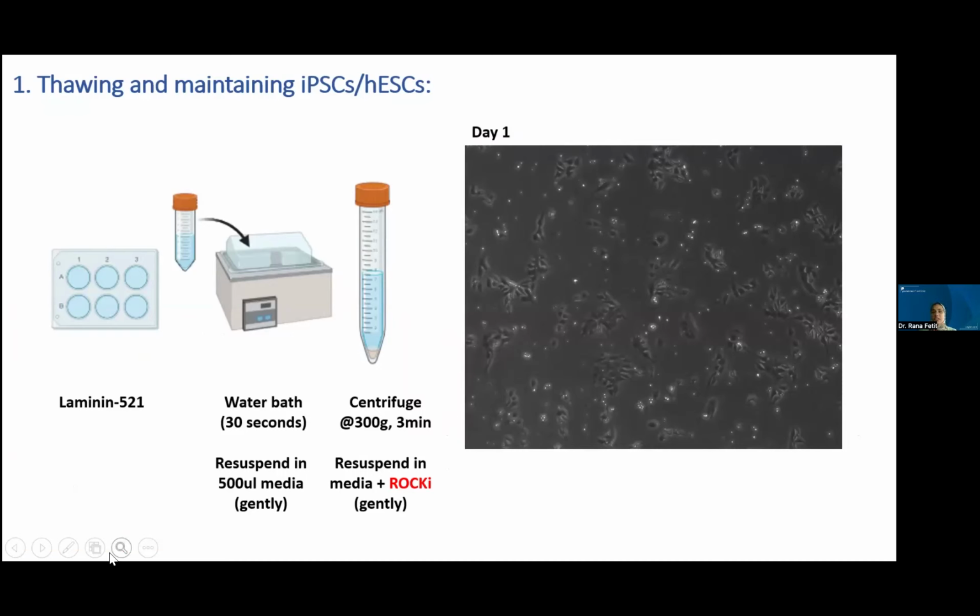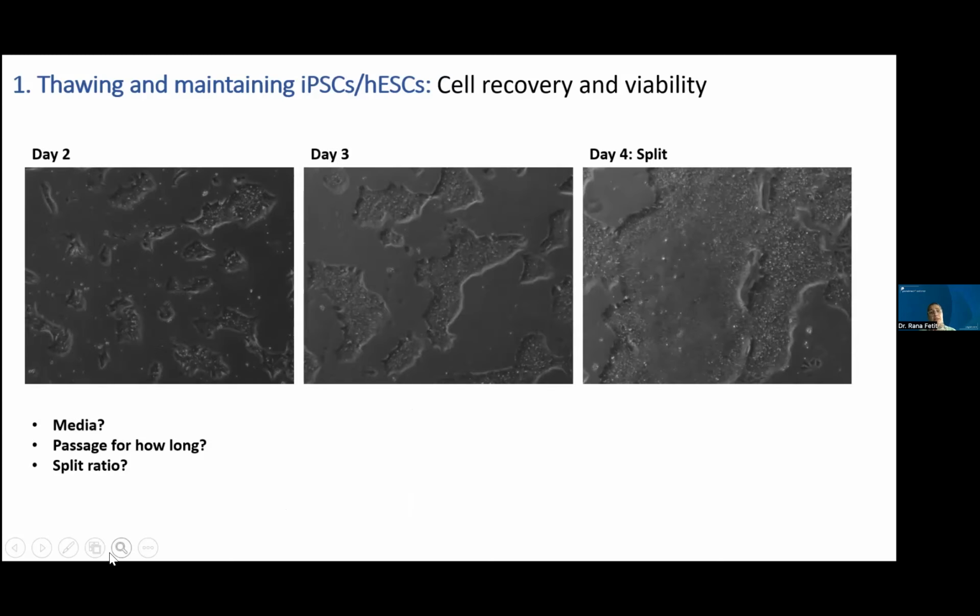And the reason you do it gently is because you want to keep the cells as clumped as possible so that they can form colonies better and quicker. You centrifuge it at very low speeds, and then you resuspend it in the media of choice and ROCK inhibitor. And they would look something like that at day two, day three, and at day four, they can become very confluent and ready to split.